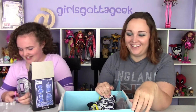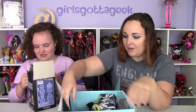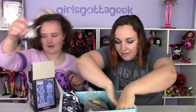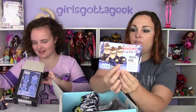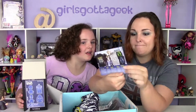Oh my gosh, this is so awesome! They keep putting the little papers and stuff on the bottom, so there's something good in there. Oh! I've got a Dalek over here, so he's the Supreme Dalek. Okay, I'm trying not to look at what's in here, but I've pretty much seen it. So the Doctor Who Titan figure looks to be the star of the show. It looks like there are 3 different versions that you can get. Do you know which one we got? Or maybe there's just 2.